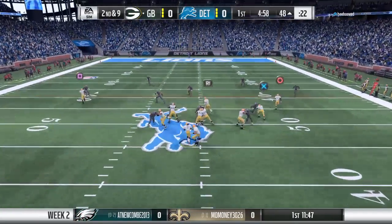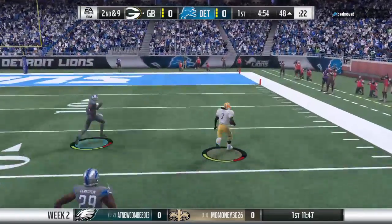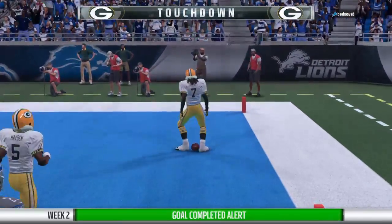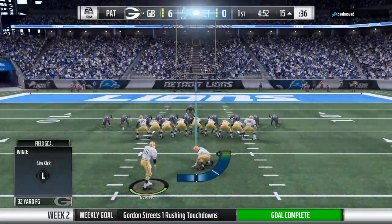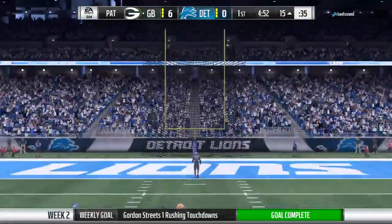Wilson, the tight end, goes in motion. They'll run it now out of the gun. And he's got room. Past the 20. Touchdown, Packers. A great play there. His 6th touchdown of the season. And the Packers have taken the early lead.